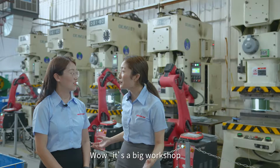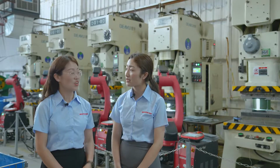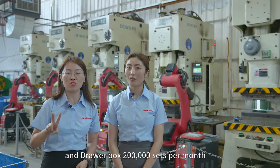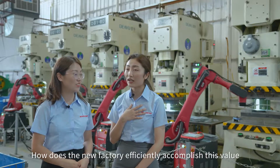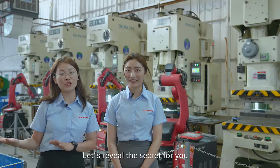Wow, it's a big workshop. So, what's the production capacity? Good question. We can produce concealed slide 400,000 sets and Dropbox 200,000 sets per month. Really? That really surprised me. How does a new factory efficiently accomplish this value? Okay, let's reveal the secret for you.